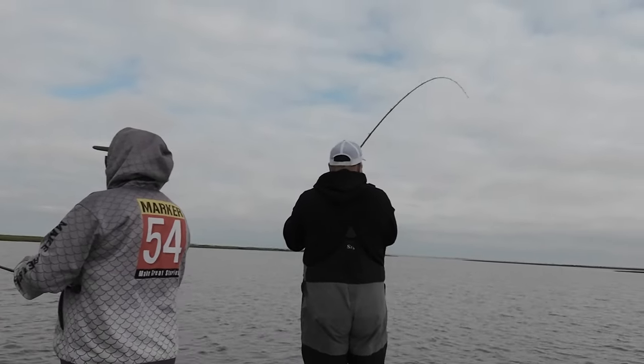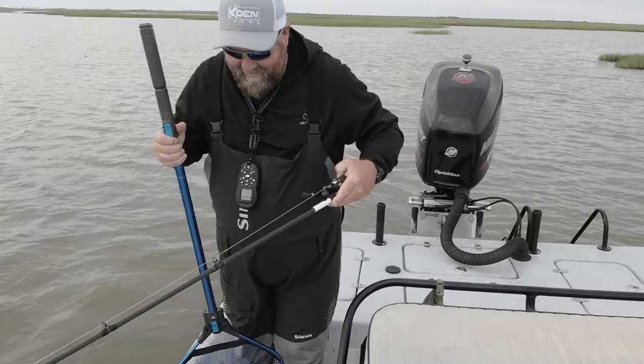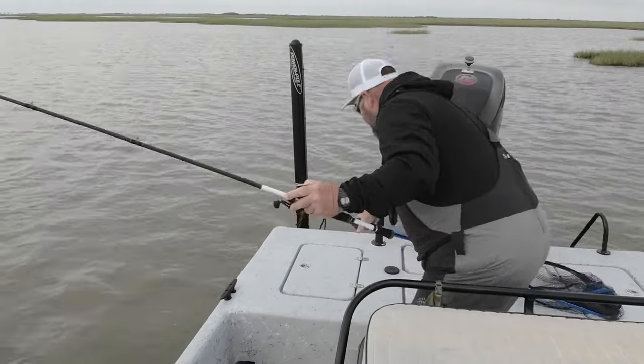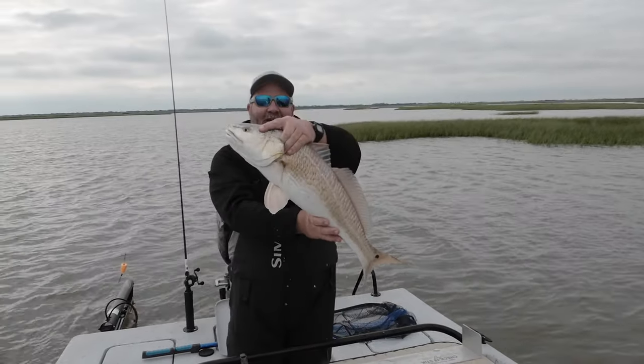I'm not worried though. Captain Sholmire has been back here many a time. He knows these conditions and waters inside and out. That's the right kind of fish. We were fortunate enough to tag along with Captain Sholmire on this trip. He's doing a little bit of scouting for an upcoming fishing tournament.